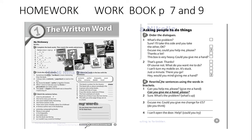And when asking people to do things is concerned, you have two exercises. In the first one, you have two dialogues which you need to put in the right order. And in the second one, in fact number 8, you have to rewrite the sentences so that they mean the same, but you need to use the expression from the box. That would be all for now.